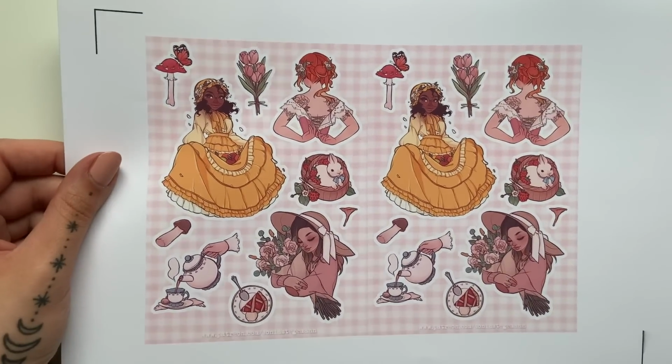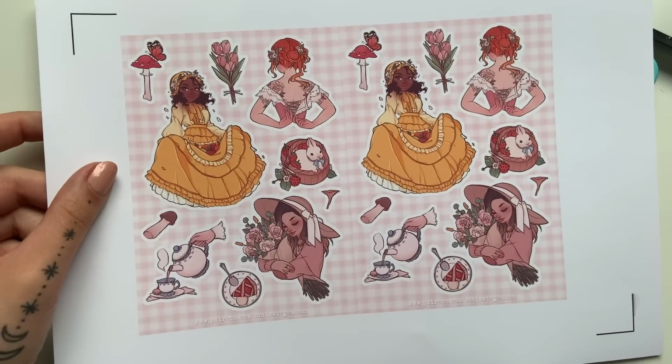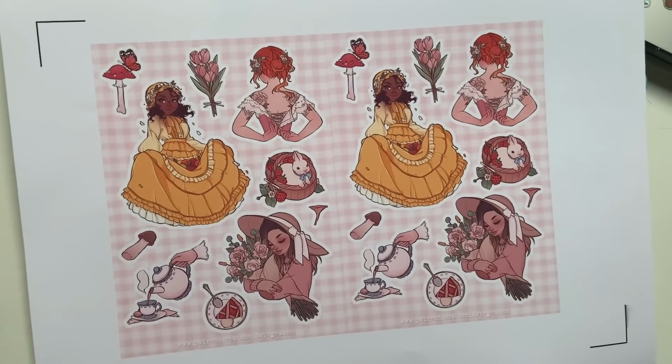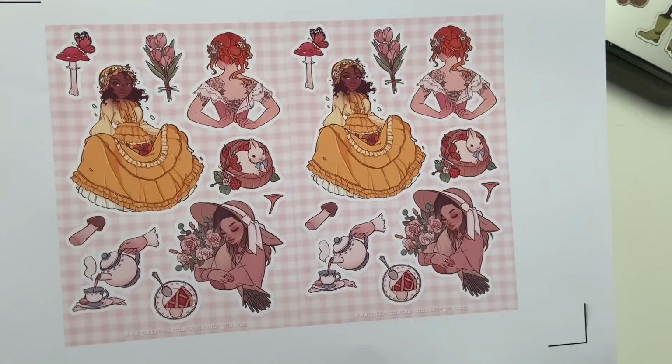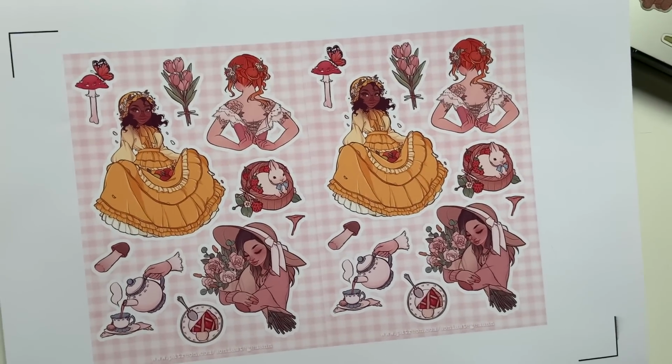I'm always worrying a lot when I make sticker sheets, but then I'm always happy when I see everything come together and see how it looks. We'll have to see, and yeah, I'm going to do the test cut now.